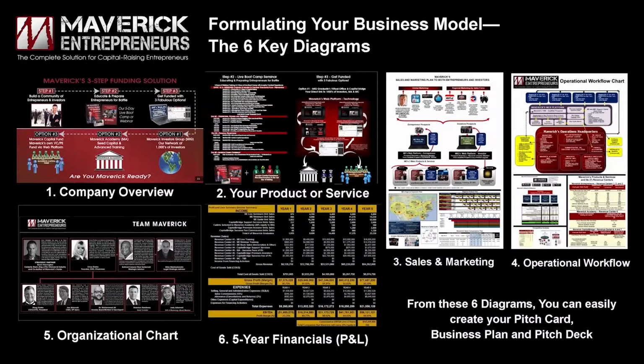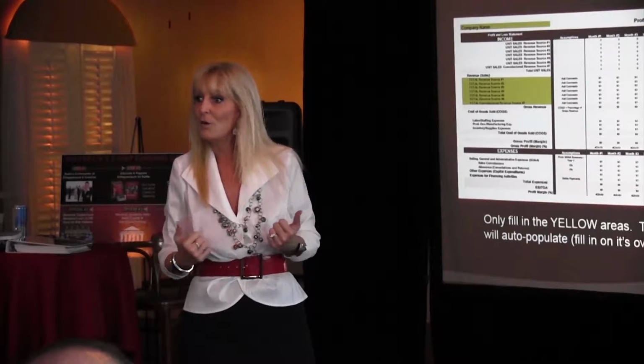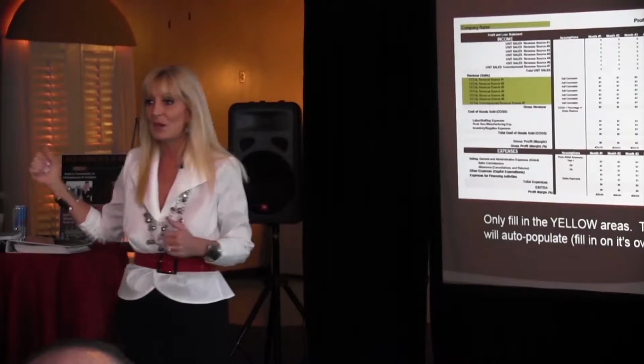This elemental approach to formulating their business model and the group's interaction leads to massive growth in just a few intense days of training. Additionally, this method of training serves to break down any ego barriers between the entrepreneurs. Almost instantly, they become a cohesive group working together to help each entrepreneur succeed.